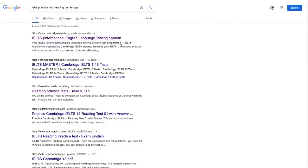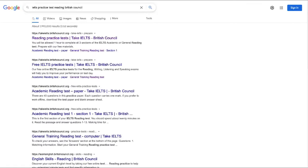And be very careful. For example, this one, Practice PTE Online, I'd never heard of this one before, but just because it has Cambridge in the name of the page doesn't mean that it's reliable. Look at the URL, it says here, Cambridge English. Now, is there any other source that gives you free practice tests that are reliable? No. Only Cambridge, IDP, and the British Council. Everything else is unreliable, and you should not trust it.